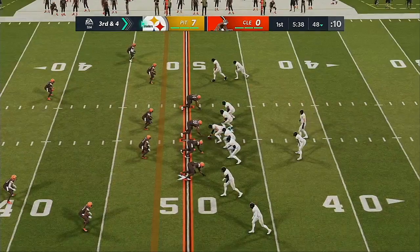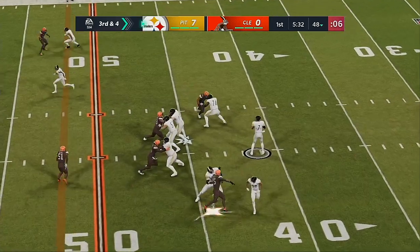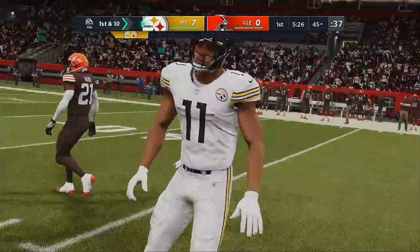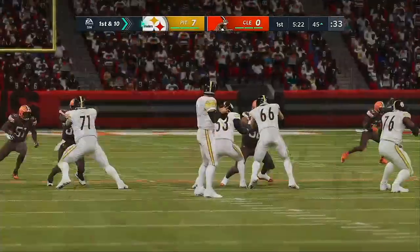Yeah, better against man than zone, or? Better against man, because now you're running away from someone and you're not running into a defensive player in another zone. He's got a man open. It's Chase Claypool. And he has the first down yardage before they bring him down right at the 45.